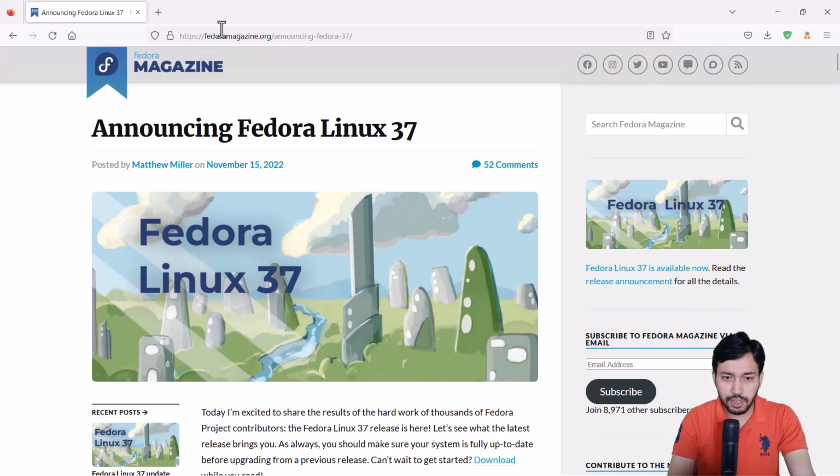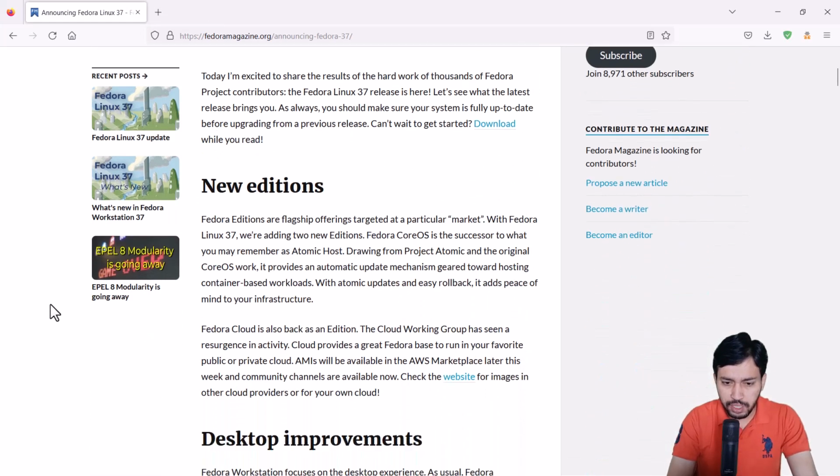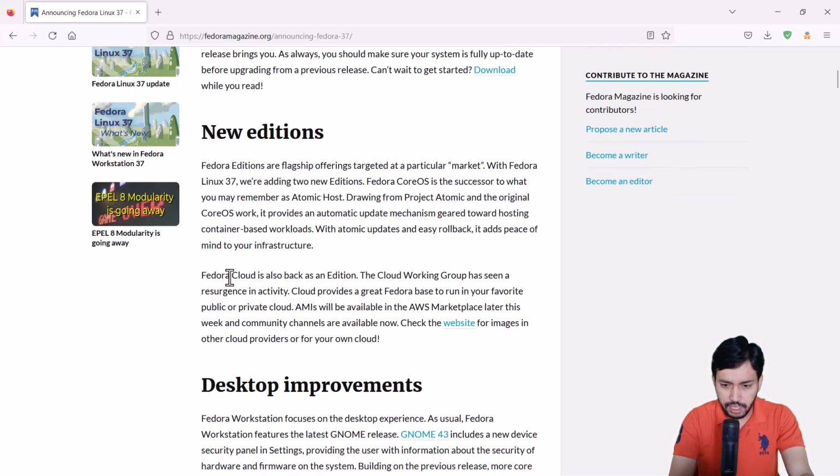This is the website fedoramagazine.org. Okay, so you can see now Fedora 37 comes with two new editions, what I talked about. Okay, actually you can see this is Fedora CoreOS, right? And this was Project Atomic in earlier days. Okay, and also the Fedora Cloud edition, you can see. So these two things are new here.